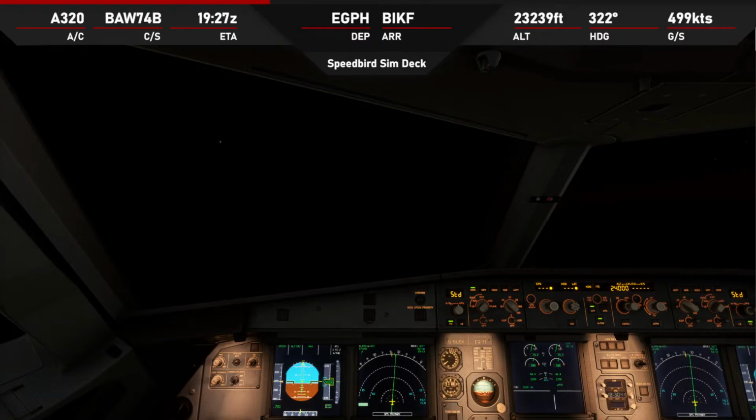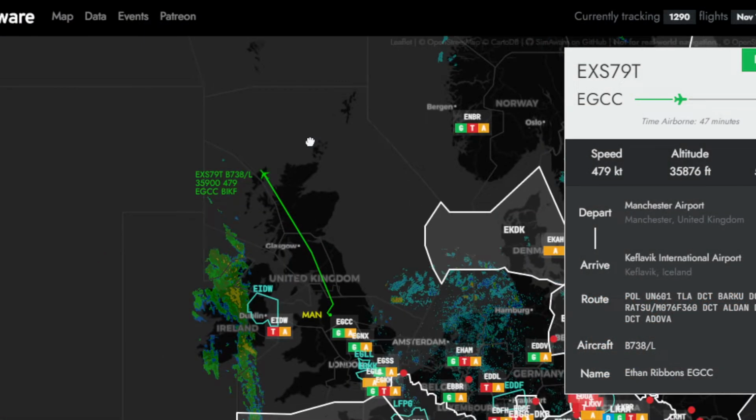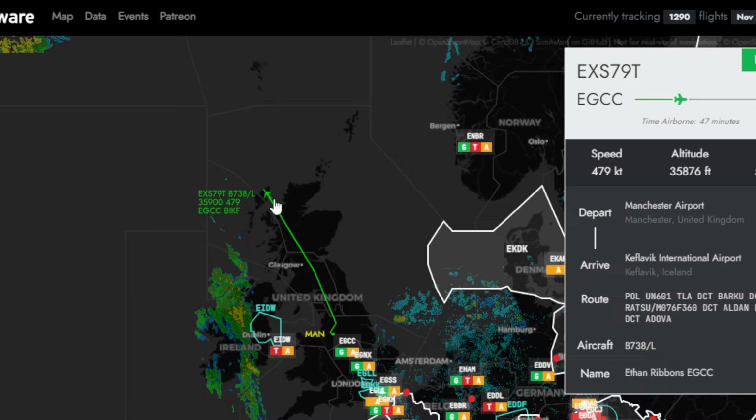It's got 582, what have we got? 582, we've got 481, so we're 101 miles ahead. Let's hope we can keep going and beat him to it. Another one. It's interesting because you can watch their speeds. Let me show you. So we've got this chap here. He's travelling at 479 knots. He's got 582 nautical miles to go going into Keflavik.